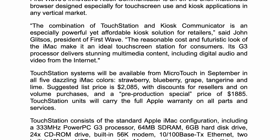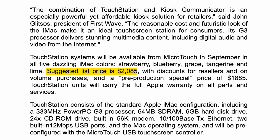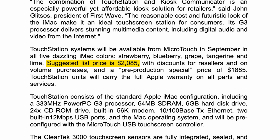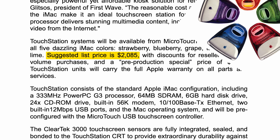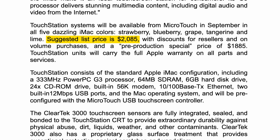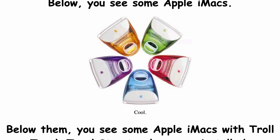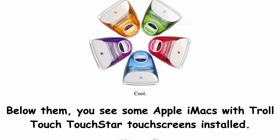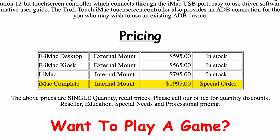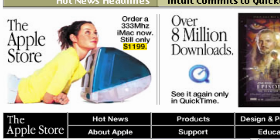So you had MicroTouch's offering come out in September of 1999 for $2,085, and it was available in all 5 iMac colors that were around by that point. And it used a capacitive touchscreen overlay that would go on top of the CRT. Troll Touch's iMac used a resistive overlay, and it was a little bit cheaper, coming in at $1,995. For reference, a base model iMac G3 from the time cost $1,199.